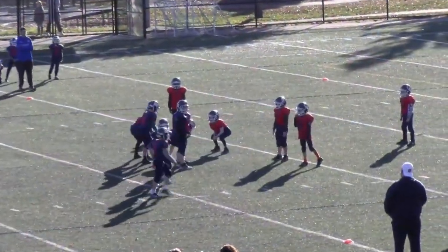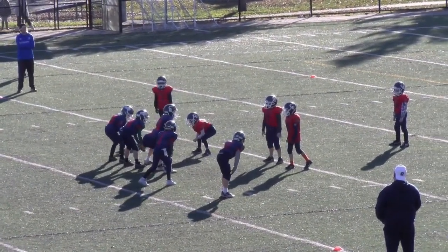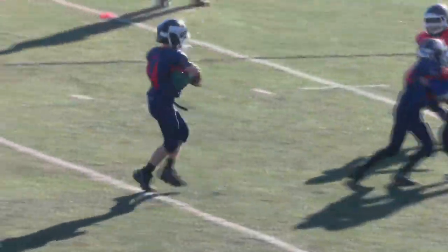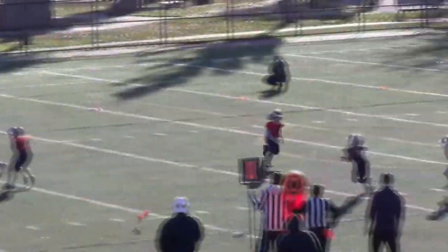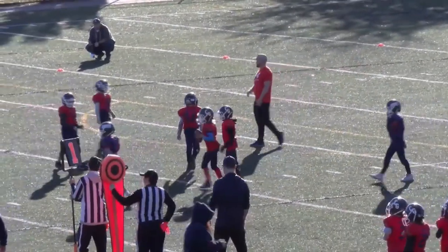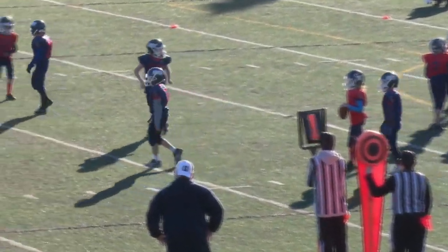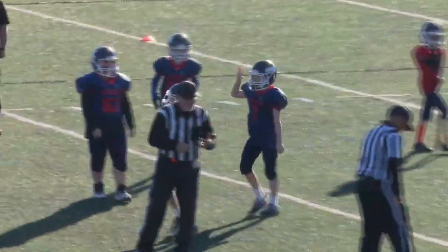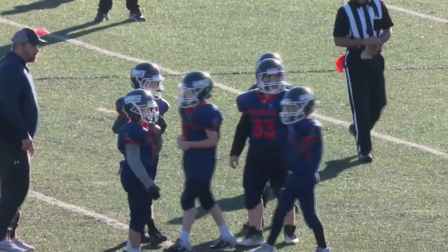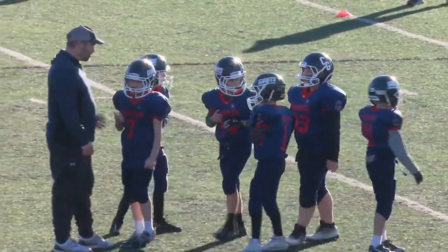All right. There we go, under center. Quarterback's under center. There's the snap. Drops back. Little pass. Number 14. There's a flag on the play. But number 14 throwing the ball is Holden Clute. Rifles a bullet in there that his receiver just couldn't hang on to. And it's going to be a 5-yard penalty on the Giants blue. Move that back a bit.